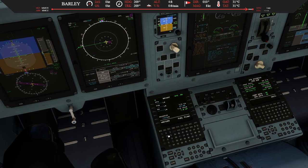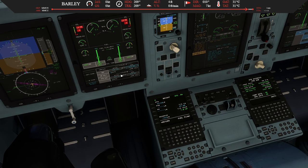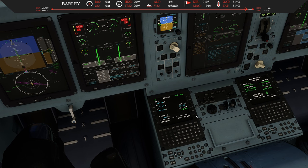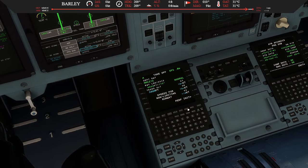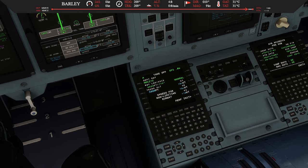All right, weight. Zero fuel weight, 36,137. Fuel on board, 1880, 3760. Nope. Yep. Trim 1.0 up, and an extra tenth for Barley. There we go. 104 is rotation speed, 110 for V2, so that's 115 for initial climb.